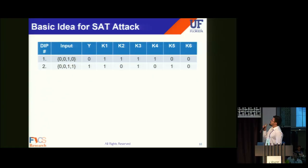So let's say in the first iteration, the SAT solver found a distinguishing input pattern 0010, where the known good output response is Y equals 0. And under this circumstance, there are a total of 6 possible key values. One of them is guaranteed to be correct for all possible inputs and outputs. With this first observation that you got from the unlocked IC, you can see that basically K1 through K4 are eliminated. Now note that the attacker isn't actually brute forcing through these keys. He's just using this input-output observation as a constraint, so the SAT solver just zooms in on the correct key and not the incorrect ones. So iteration number 1, 4 keys are eliminated, 2 keys are left.